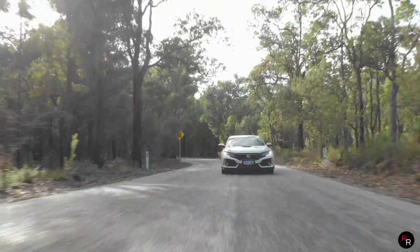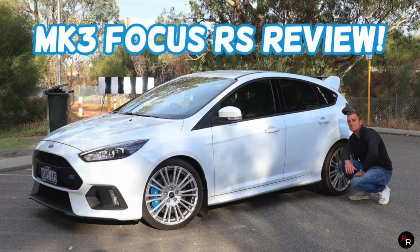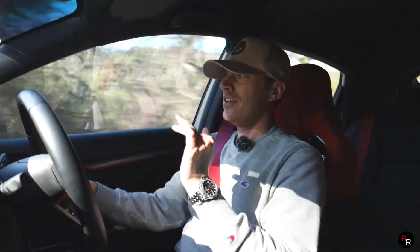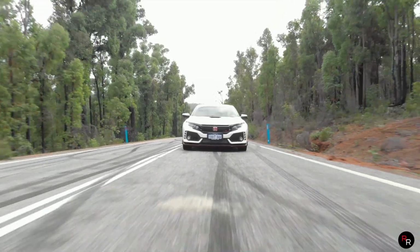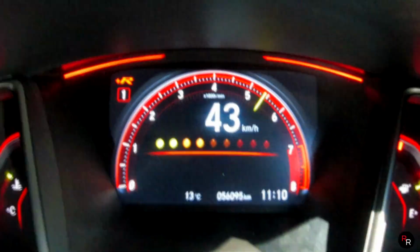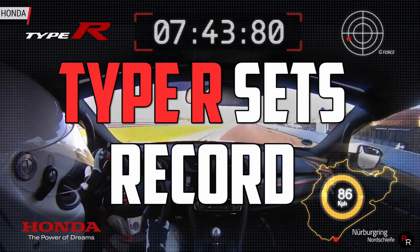This thing, oh my goodness, it is just ridiculous. I've taken the Focus RS through here, I've taken the Golf R through here, and I honestly think this thing would have no problem keeping up with those cars, and they are all-wheel drive. This thing, it's the chassis. It's the chassis, it's the steering, it's that Vtec, bro. This car did actually hold the Nurburgring record for a front-wheel drive production car. And I gotta say, I freaking believe it.